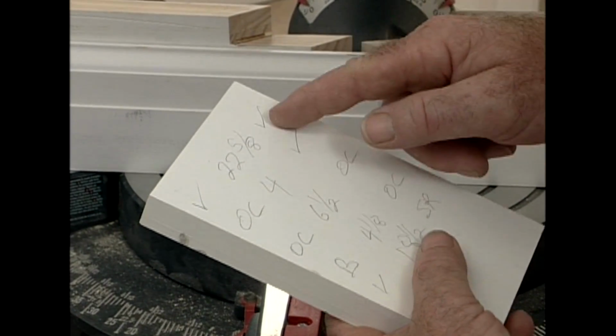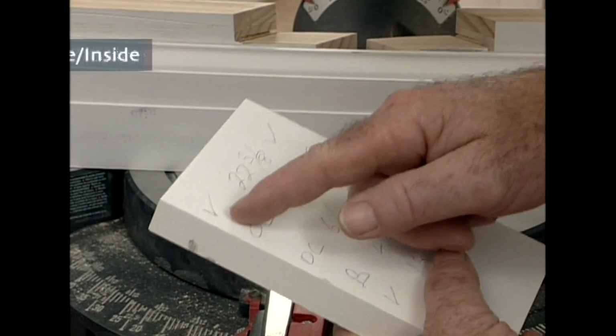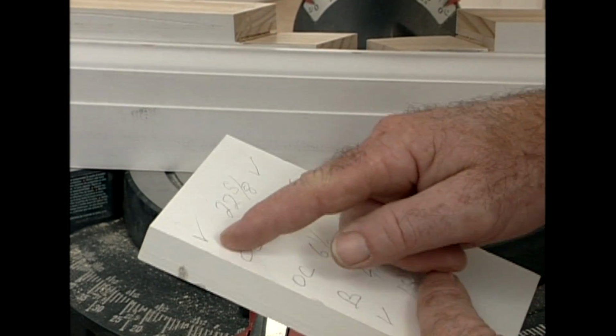Now this first piece has an inside corner on both sides, and I like to cut inside corners first, especially left-hand inside corners. Here's why.